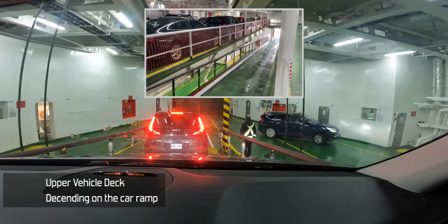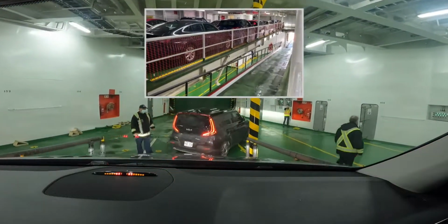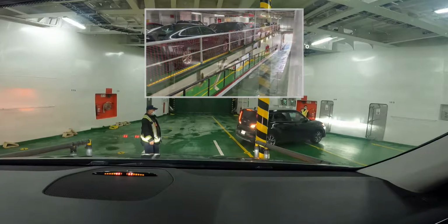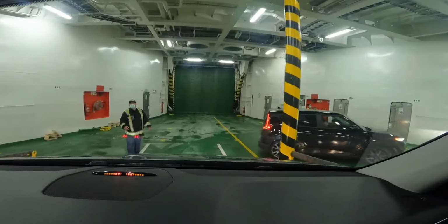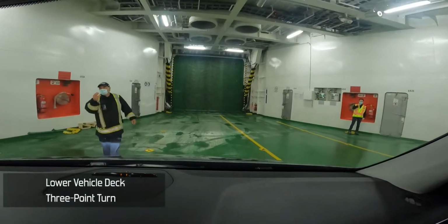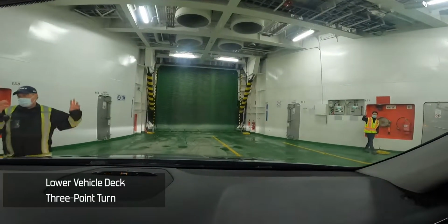Because of the orientation that the ferry is docked in, we have to do this little 3-point maneuver to actually depart. Fortunately, the deckhands, the guys directing us here, are actually very helpful to making sure that we navigate this properly.